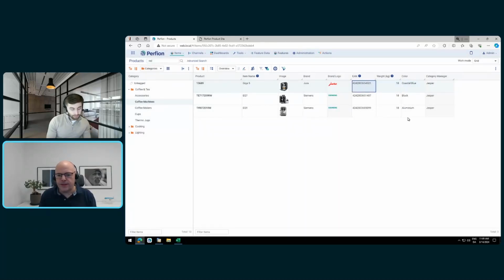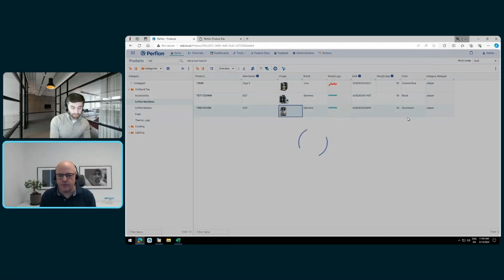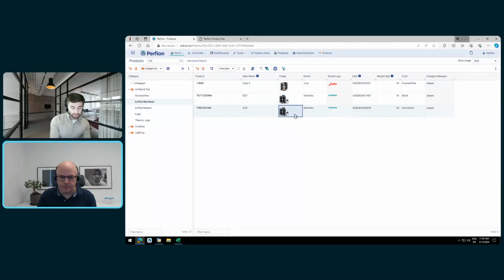So it's very easy to maintain data, and copy paste works throughout the system. If I want to copy this image to this item here, I'll just do Control C here and Control V here, and it will copy the image.